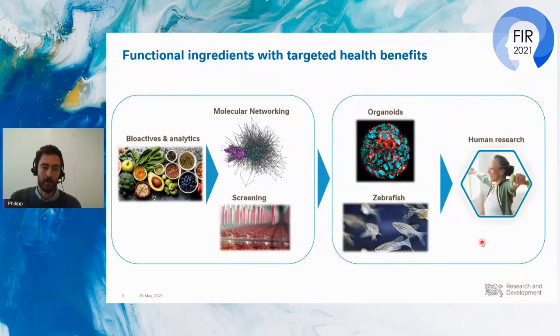So what do we do in the cell biology department? We can cover the full pipeline from early discovery to very early stage mechanistic human research. To our knowledge, we have the biggest screening library of natural products in the food industry. We have about 50,000 single ingredients, fractions, and extracts that we either screen in a more traditional way, or we use molecular networking and untargeted metabolomics to identify ingredients in fractions and extracts that are bioactive.